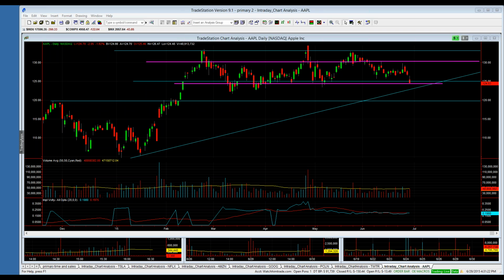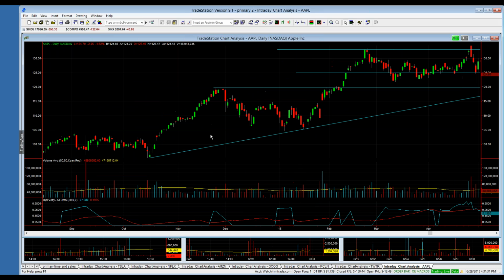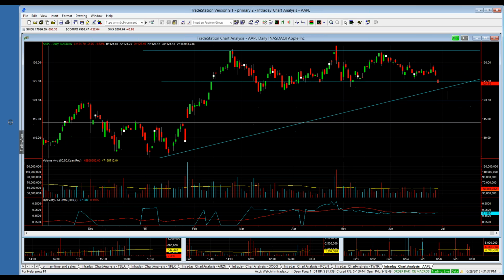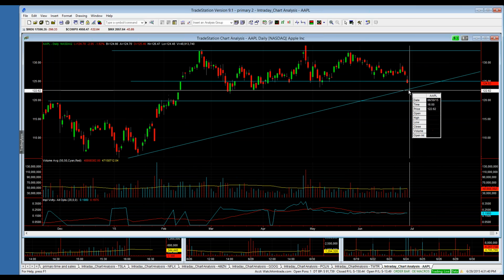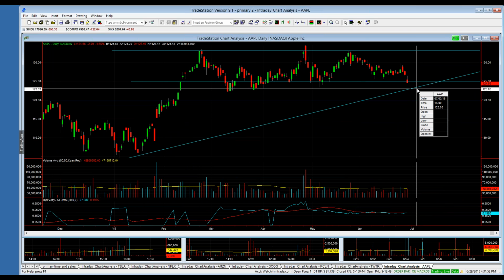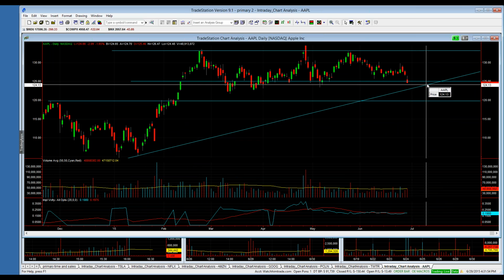You are approaching key trend support. This is off of the October low, I believe, for Apple. If I go back, yeah, so this trend line here started at the October low, and you can see it is getting close to being touched. It is at 122.80 ish, 123 just about. Might touch that tomorrow, just about 1.5% away. And as we move into next week, this trend line will be moving up to about 124 on Apple.